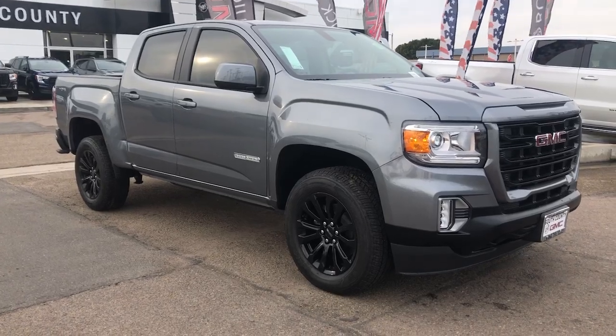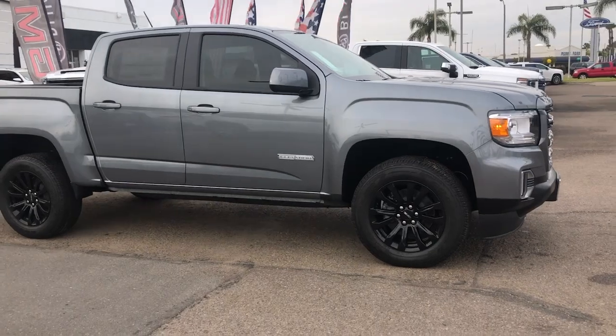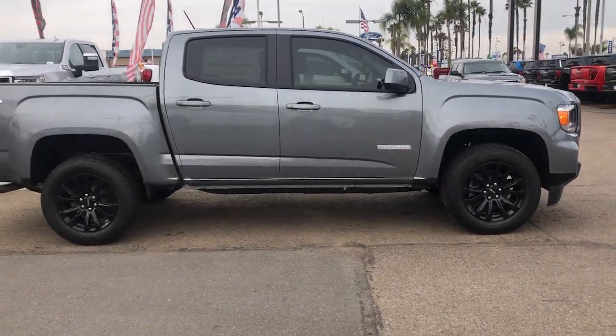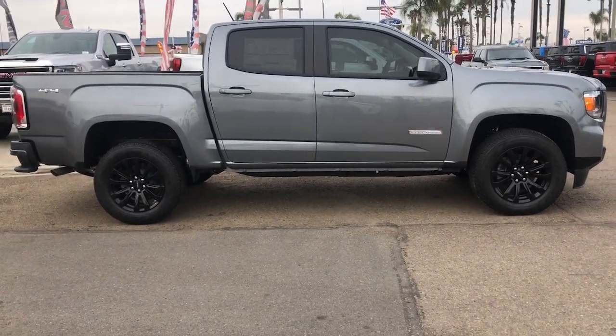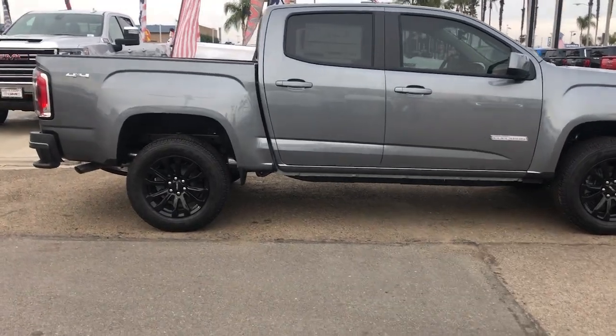Can you see yourself in the 2022 GMC Canyon? Enjoy a view of this handsome GMC Canyon, the midsize pickup with impressive towing and hauling capabilities, a choice of engines including V6 and diesel, and a smooth, agile ride.